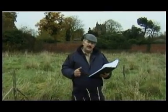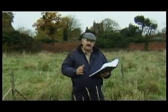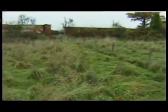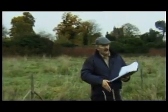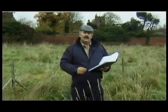I'm actually stood in the position of what I believe to be the centre point of the two central walks that divided this garden up. One ran from the gateway where we entered this garden to the garden door at the other side. The other walk crossed that and had a holly hedged walk dividing the garden in the other direction, with lovely holly hedges on either side.